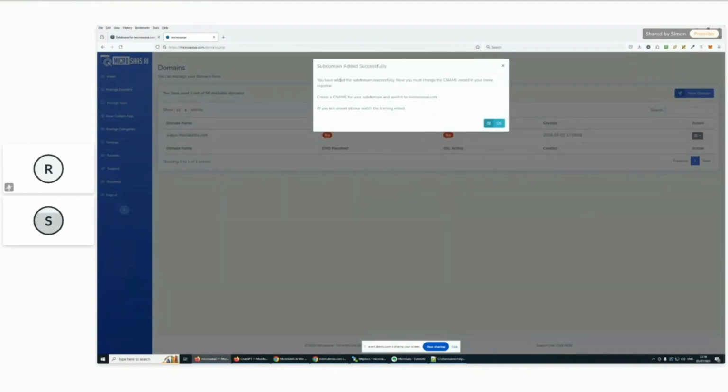And it says I've added the subdomain successfully, and now I need to put a CNAME record in my name registrar. That sounds complex. It's not. It's really super easy. It's literally one line. And we've got a full training video showing you how to do it. And I use Namecheap, for example, and it takes seconds to do. It's that easy. There's nothing complex about it at all.